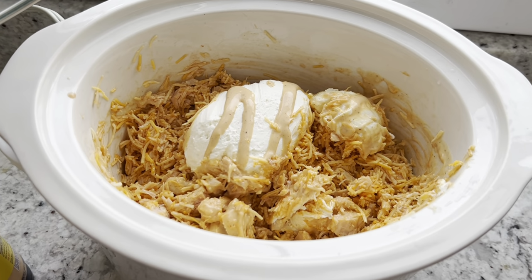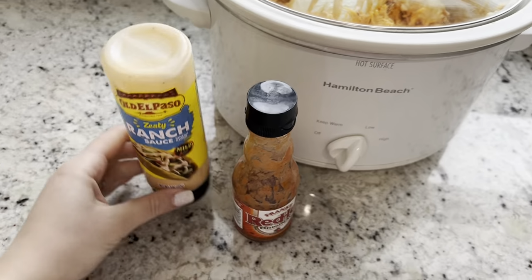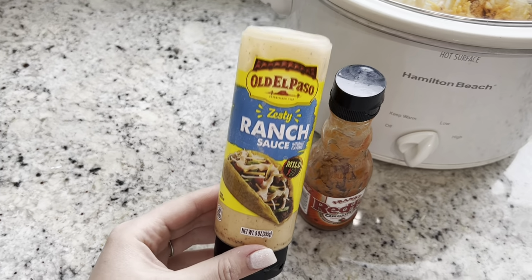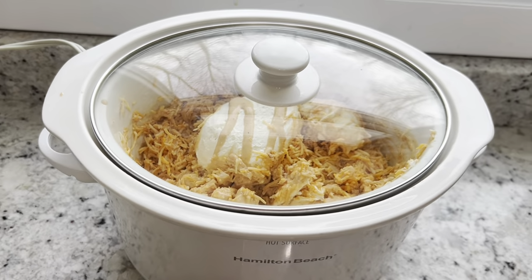I'll let you guys know how it turns out, but I feel like that has to be a good combination. We'll see. It's either gonna taste weird or it's gonna come out great. But if you don't wanna take the chances and you're in a hurry, you can just do regular ranch or blue cheese without any zesty flavor. But I do feel like this will be a really good pairing, and hopefully it's good.